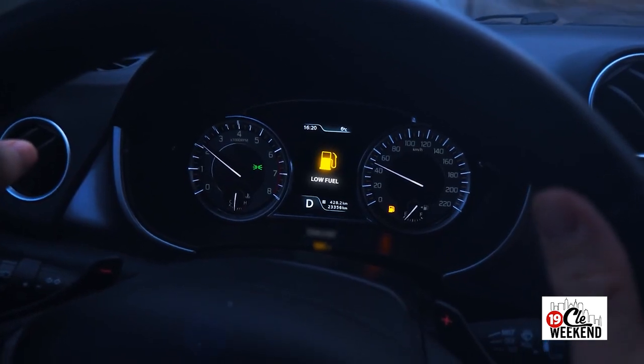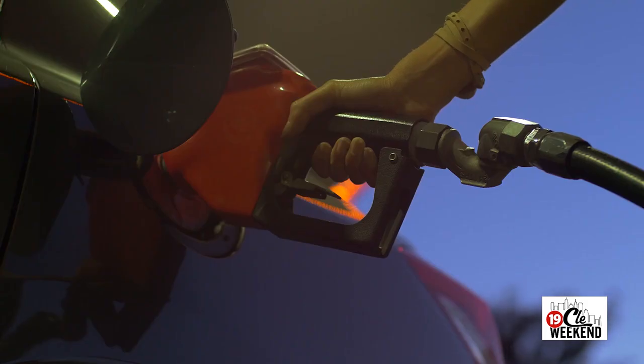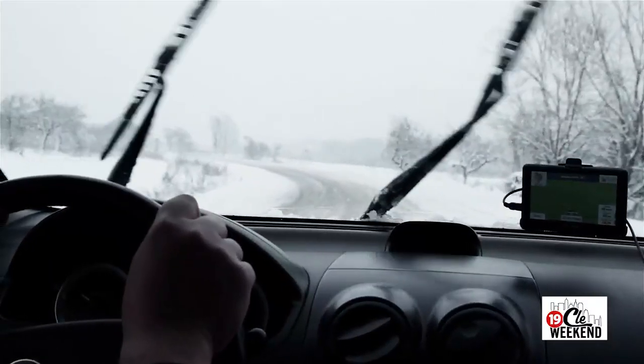Making sure that your fuel tank is full. In the winter months, you don't want to be driving around on half a tank or less and then getting stranded and not having enough fuel. Checking your windshield washer fluid. Make sure that you have enough to keep that windshield clean because of all the road mist, the dirty stuff that comes off other people's tires and ends up on your windshield.